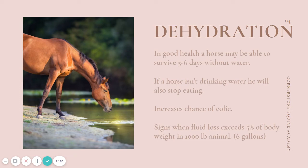You'll start to notice signs of dehydration when the horse loses over 5% of his body weight. So in a 1,000-pound animal, that's about 6 gallons. You can see how in cases with very high temperatures or excess sweating from exercise or diarrhea, how that 6 gallons could actually happen pretty quickly.